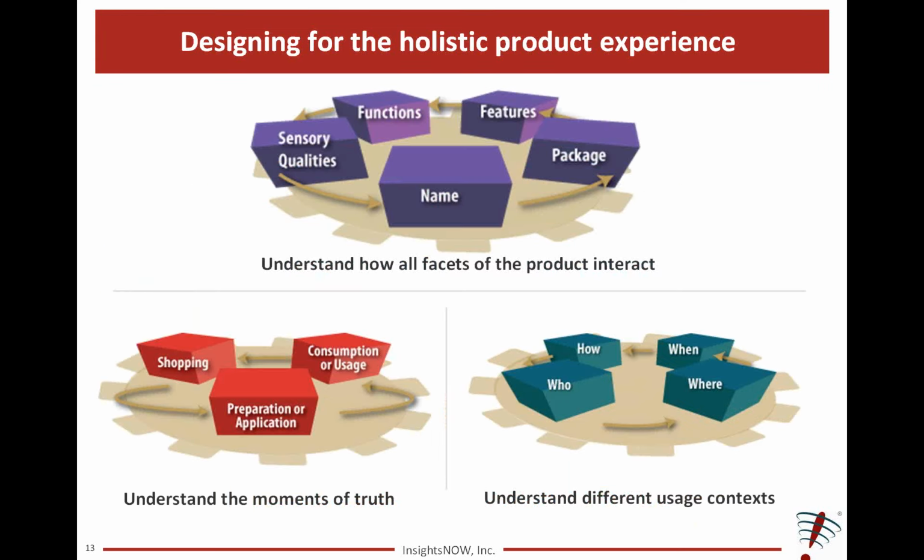By understanding how these elements of context interact, we have better quality data and create more successful products. Now, it's also important to understand that these three types of holistic development deliver different insights at different stages of the innovation and development process. Understanding contexts tends to apply to the discovery phase. Understanding moments of truth tends to be most used during concept development and validation stages. And understanding the facets of the product usually applies during design and development.